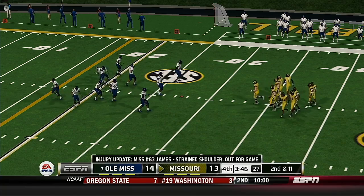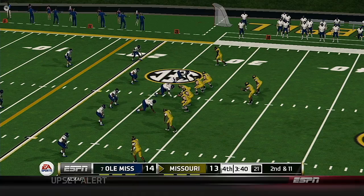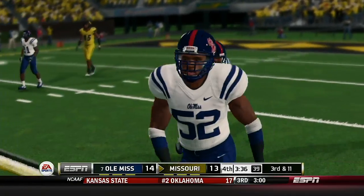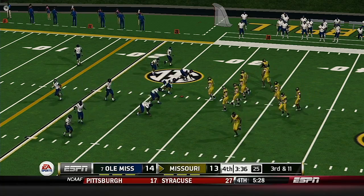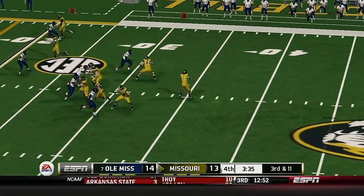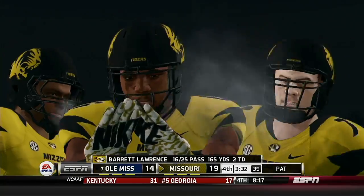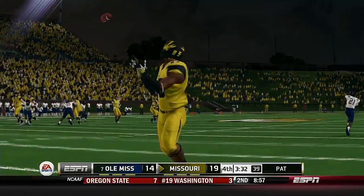From the 28-yard line, it's second down. Throws out and through his hands. And this is the eighth play of the drive. Excellent play here by the quarterback, making the proper reads and finding his playmaker for the score.